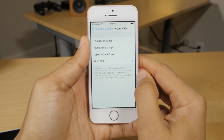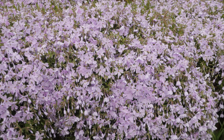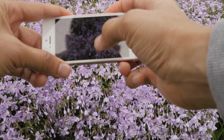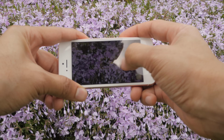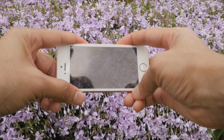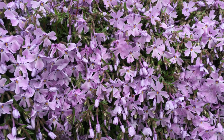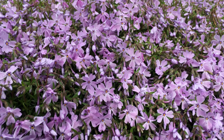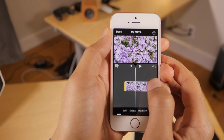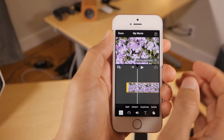4K video. If you're into shooting video, then the iPhone SE's upgrade to 4K is a compelling one. Not only can the iPhone SE shoot 4K video, but it can also edit multiple streams of 4K video simultaneously in iMovie. And even if you don't own a 4K monitor or television, the benefits of shooting in such high resolution are multifaceted. For example, you can insert artificial pans and zooms in your 4K video while you're editing and still maintain enough resolution for 1080p output. That is really cool.